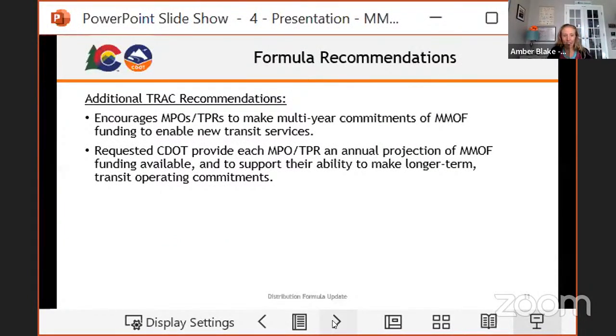So the additional recommendations from TRAC, as I mentioned earlier, is there were two more pieces. These pieces were to encourage MPOs and TPRs to make multi-year commitments of MMOF funding to enable new transit services. Transit operating is an eligible expense under the Senate Bill 260 MMOF funds, and TRAC is recommending that that be promoted to the TPRs and MPOs for those project types. And then they also requested that CDOT provide each MPO and TPR an annual projection of the MMOF funding that would allow them to support their ability of making longer term transit operations commitments, so that if there was a project that was a 3-year project, they would know that they had the appropriate amount of funding and could be comfortable making that type of decision.